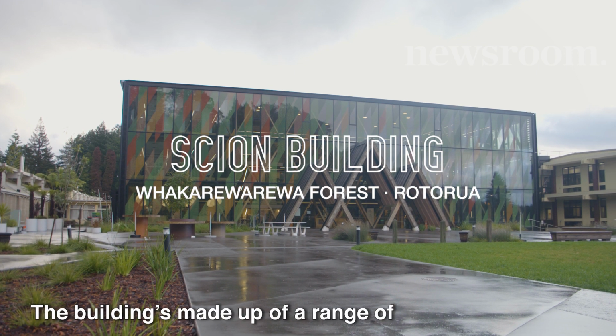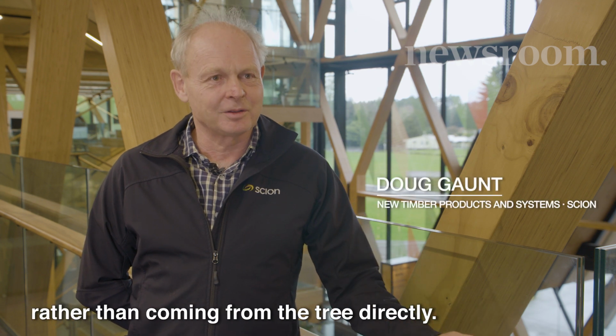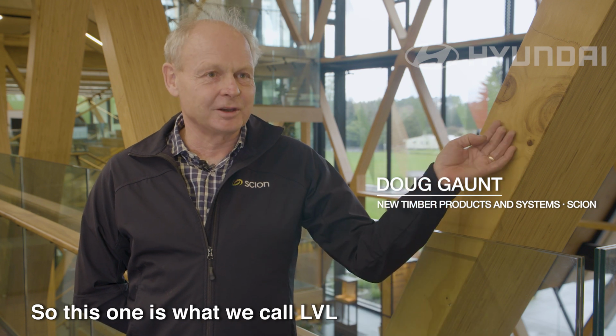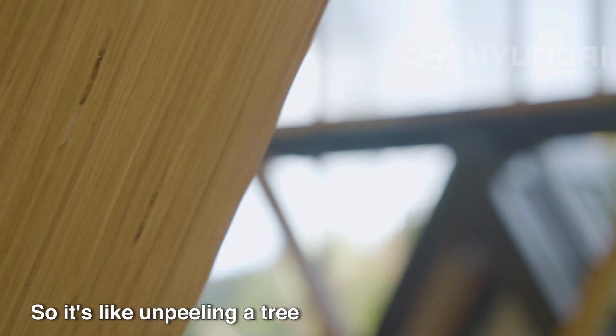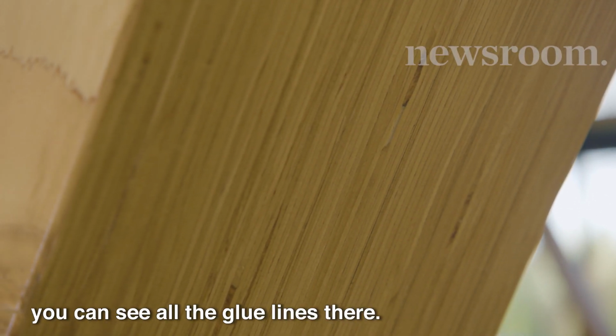The building's made up of a range of different engineered wood products. Engineered products are things that we make rather than coming from the tree directly. This one is what we call LVL, which is laminated veneer lumber. It's like unpeeling a tree, laminating it together to make all the strips. When you look at it, you can see all the glue lines there.